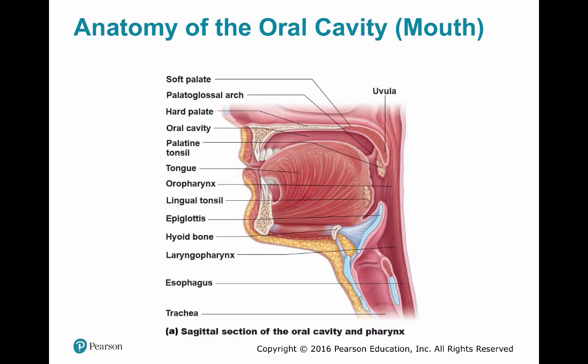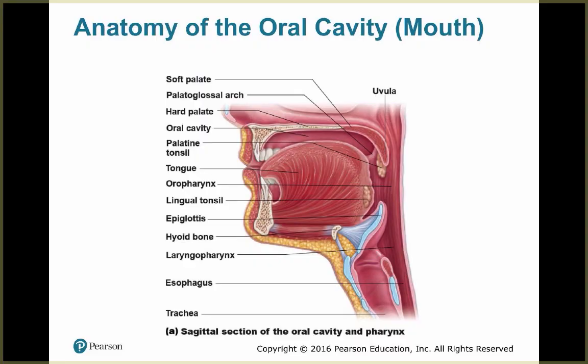Now, if we're looking at the side here, I'll talk about the salivary glands here in a minute. You can see this back area, and you can see the tongue here. This is the oral cavity in a mid-sagittal cut that you're getting. So you can see the oral cavity here, and you can see the uvula going down here.